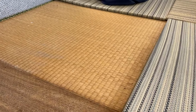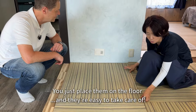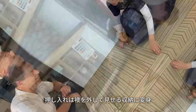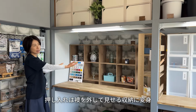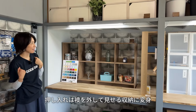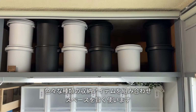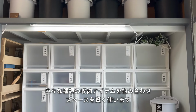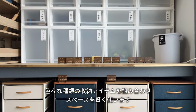The doors of a traditional Japanese closet have been removed to create an open storage space. Here, a variety of inexpensive containers keeps belongings organized. And in sets, they look really smart.